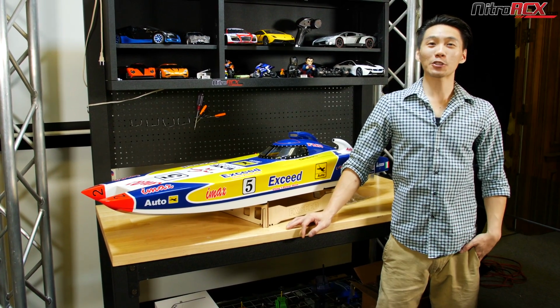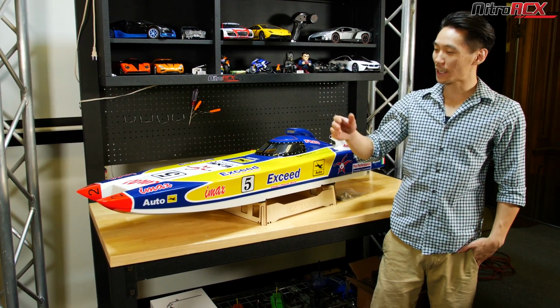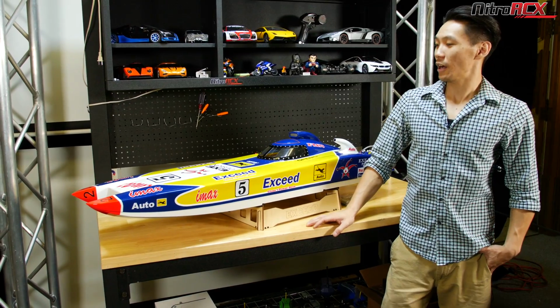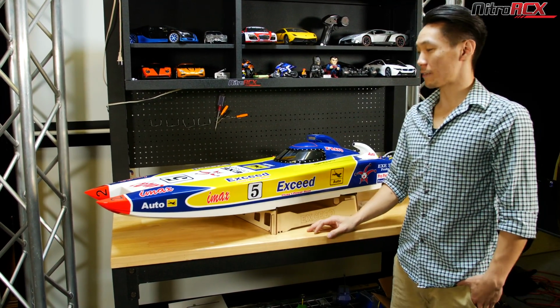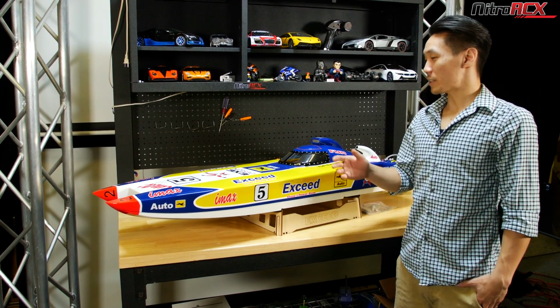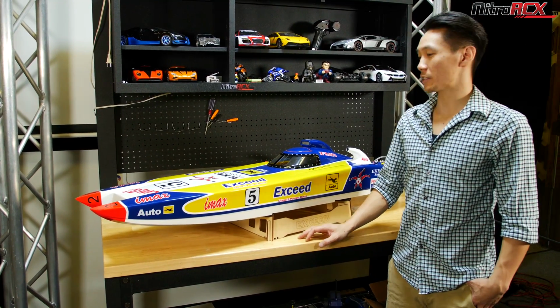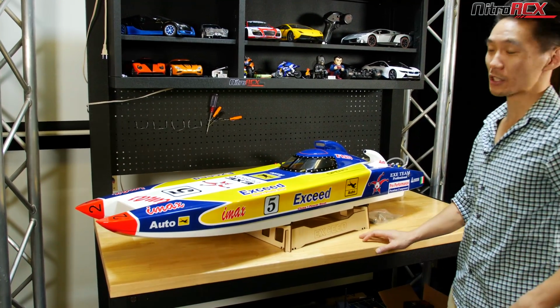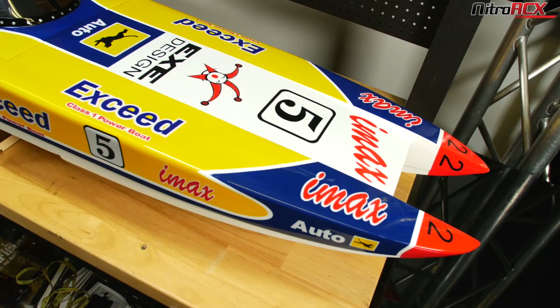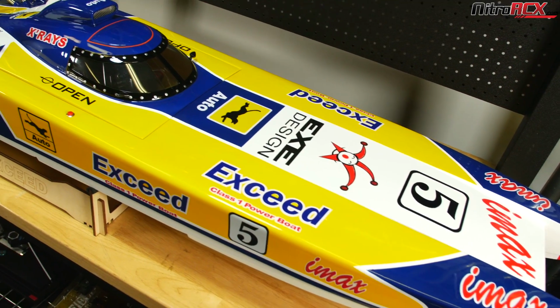Hey guys, welcome to NitroRCX.com. Today we're looking at a new Exceed RC boat. Specifically, it's a Class 1 offshore powerboat. Powerboat racing, always exciting to watch when the series is on. High action, high speeds, and most of all, beautiful looking boats. And Exceed RC's representation of one of those boats is rather fantastic.